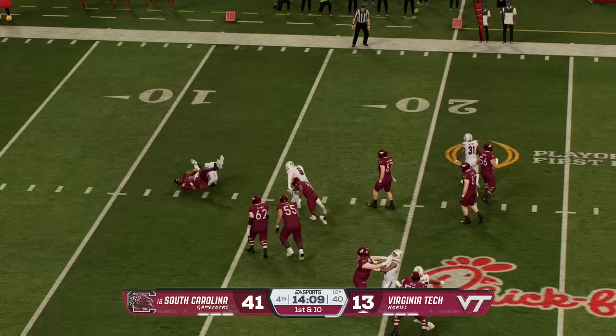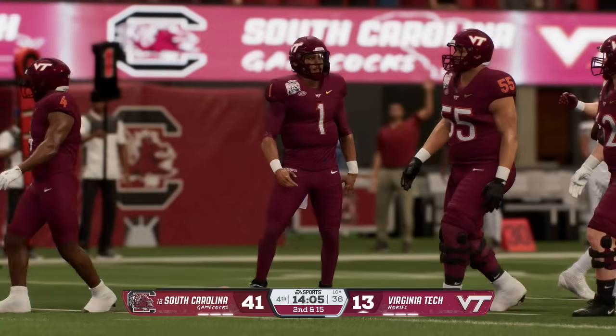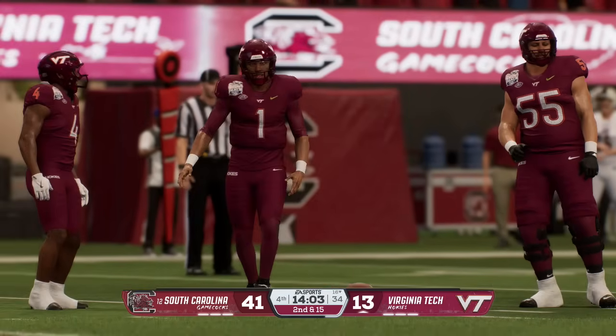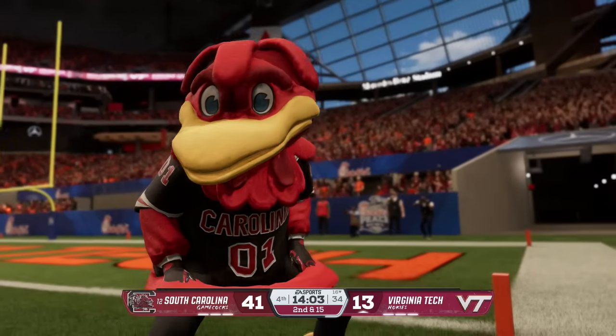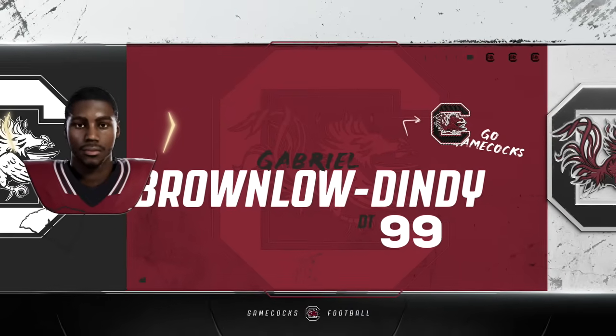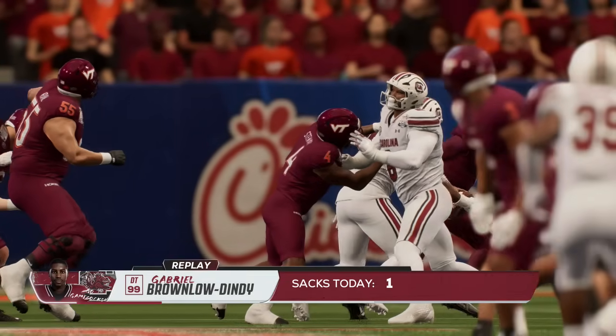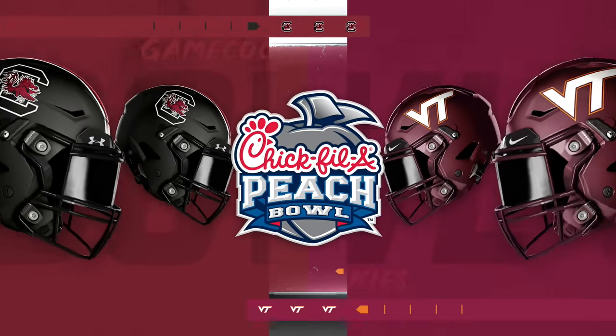Pressure is coming. Oh, the pass rush gets home. Chris, I'm really surprised by the way this game has turned out. That's another sack by this defense. They've done such a great job of preparing a plan to get ready for one of the top quarterbacks in the country. They've kept him out of sync, applied pressure, and that's a big part of the reason they're enjoying this lead right now.